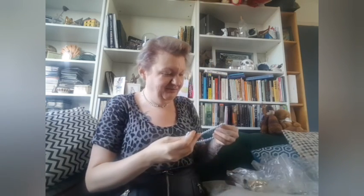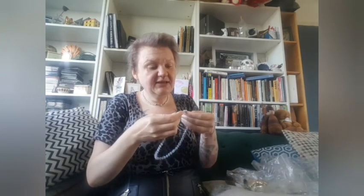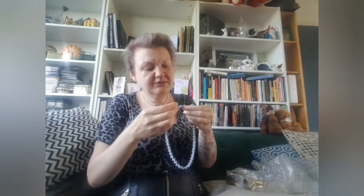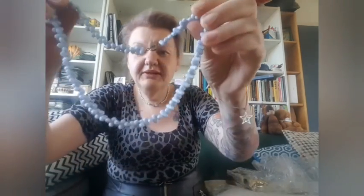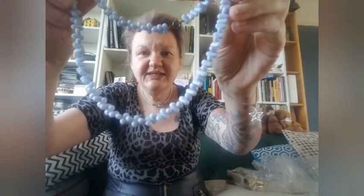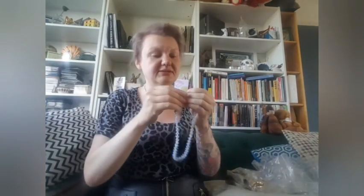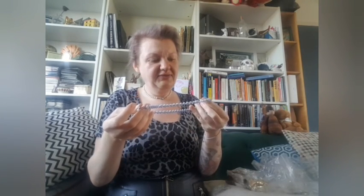We've got this fun little blue one again. This is glass, so it seems. But look at the shape on those beads. That's really interesting. That's very kind of 1950s, I think. Like little choker necklace. That is super sweet. Very kitsch. Retro again. Very interesting. I like that one. That's cool. That's a bit classy.